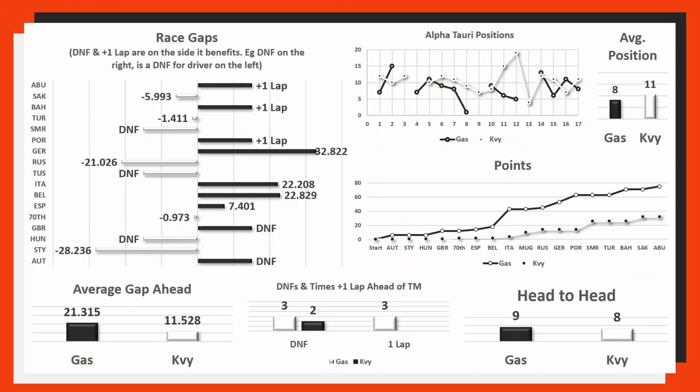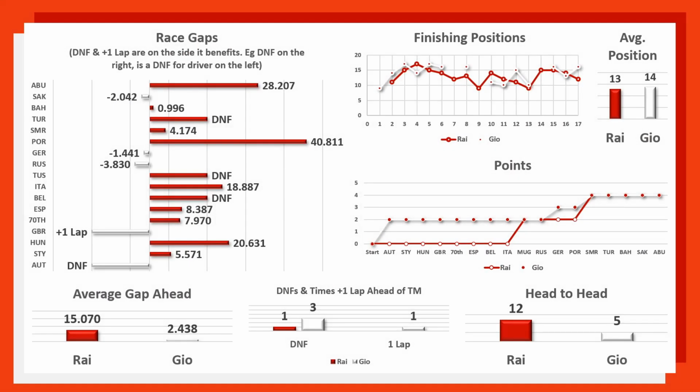It was massively different to his qualifying. In his qualifying, it was a very turbulent start to the season, but at the end, he was very, very solid, and getting to the point where he was outperforming Gasly, but that hasn't happened this time round. That shows an average position of P8 for Gasly and P11 for Danny. Then, leaving AlphaTauri, we head on into Alfa Romeo, and once again, just like qualifying, these teammates are exceptionally close.